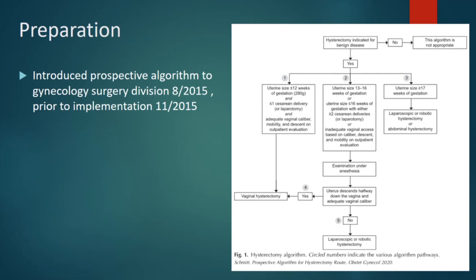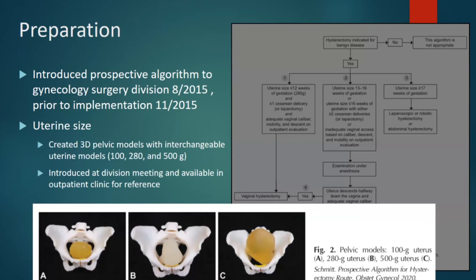So to prepare for this, they introduced this prospective algorithm to their gynecologic surgery division in August of 2015, prior to implementation in November. They created 3D pelvic models with interchangeable 3D uterine models at 100, 280, and 500 grams. They introduced this at the division meeting so that everyone could evaluate and have a standardized way of evaluating uterine size. And then they also had these models available in outpatient clinic for reference during patients' evaluation and surgical decision making.